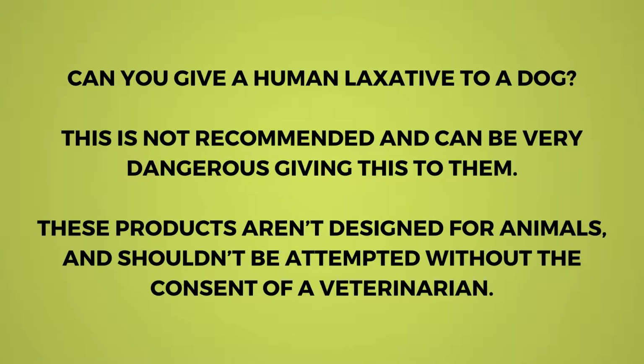Can you give a human laxative to a dog? This is not recommended and can be very dangerous giving this to them. These products aren't designed for animals and shouldn't be attempted without the consent of a veterinarian.